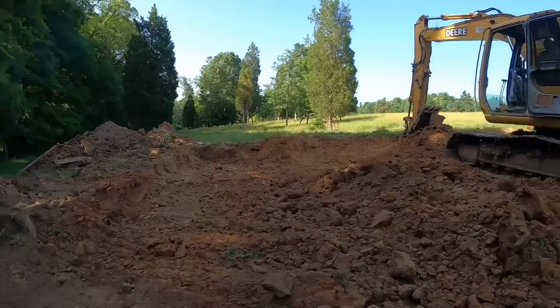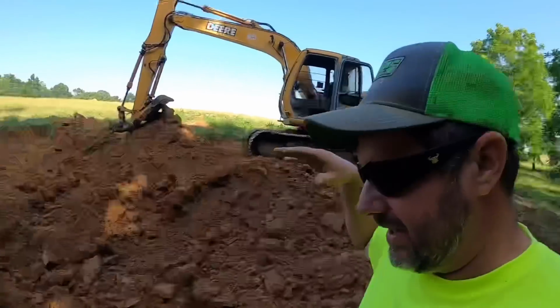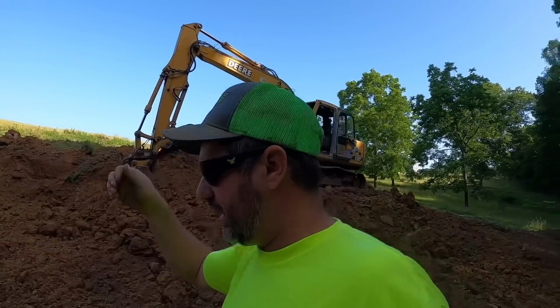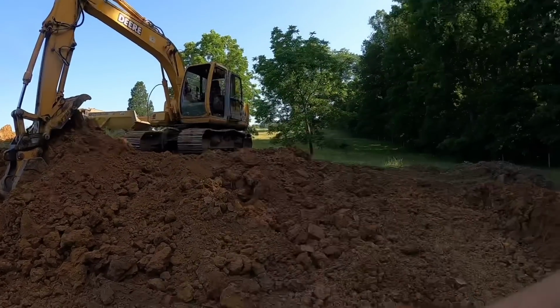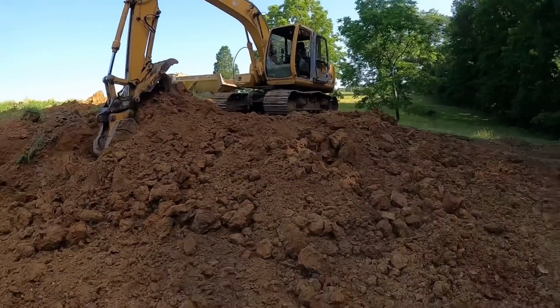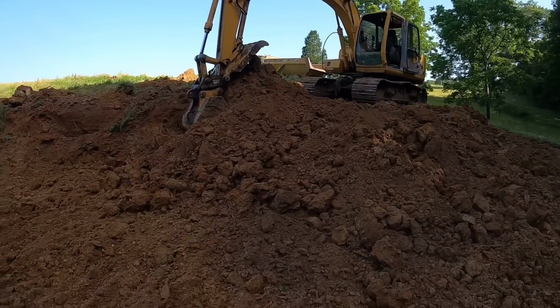All right, so I got this kind of roughed in here a little bit. I mentioned this before, anytime you can keep that truck lower and closer to the machine loading, it's just so much more efficient. I also took the time to level up the excavator there, because it makes it a lot easier on the machine. So Matt's gonna back in right here. We're gonna start loading out that bench up there. If that's not enough dirt, we may have to leapfrog up and start taking some out up there too.